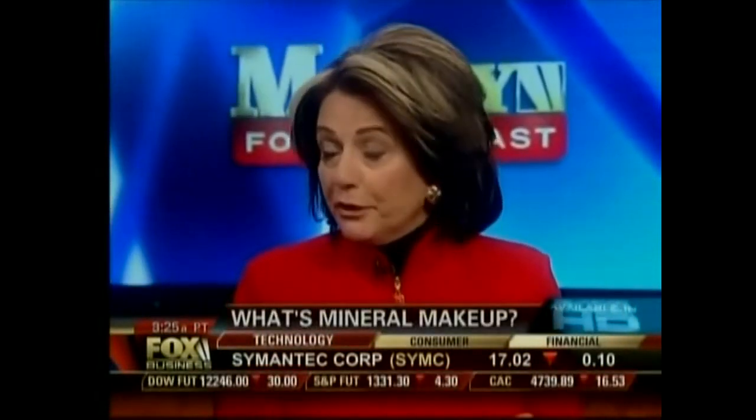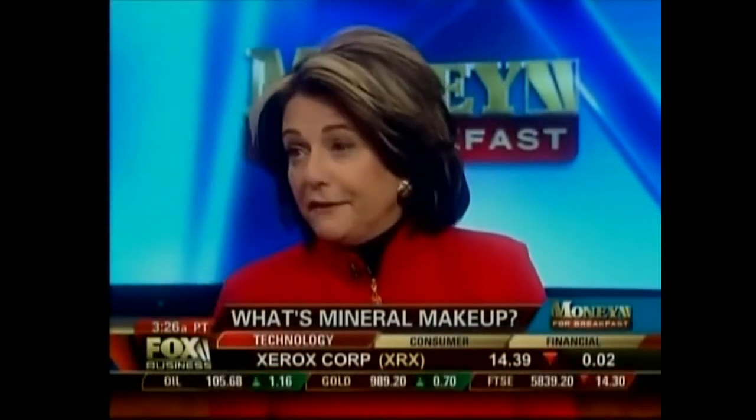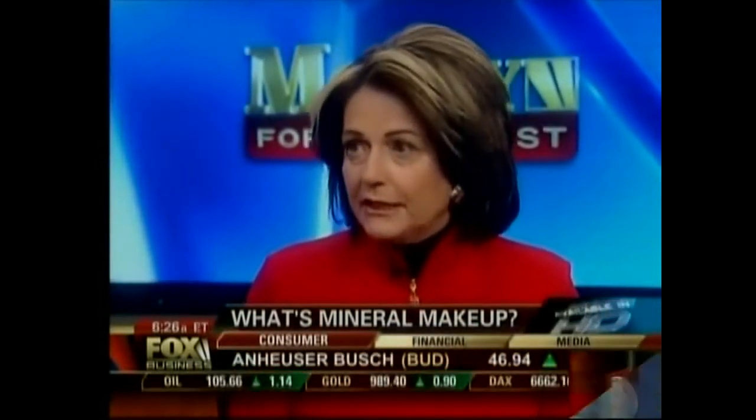And what mineral makeup was originally all about when I did the Bare Essentials was the barest ingredients. Because the things that were in our traditional makeup were oils, perfumes, talcs, alcohols, dyes, emulsifiers, and fillers. And all of these things were causing acne and rosacea and hyperpigmentation. So it was initially all about what was not in the product instead of what was in the product.